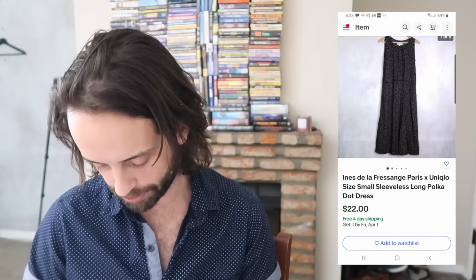This is an Inès de la Fressange Paris Uniqlo dress that I got from the bins. As previously discussed, I'm not super enthusiastic about selling women's clothing, but you kind of have to, or should, if you source at the bins. And this ended up getting some decent return.